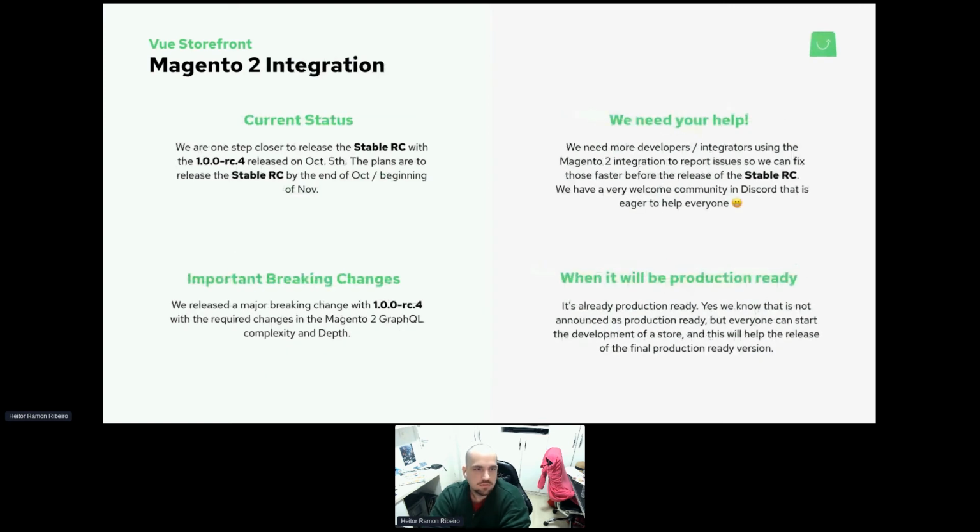So right now, as I said, the integration is close to releasing the stable RC, as we released RC4. And the idea is to release the stable RC by the end of October or the beginning of November.